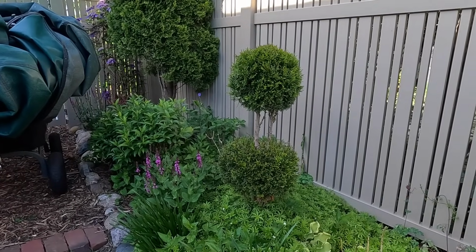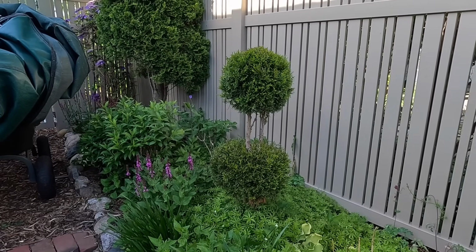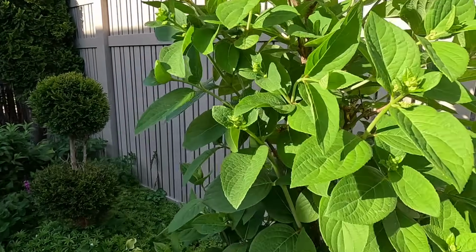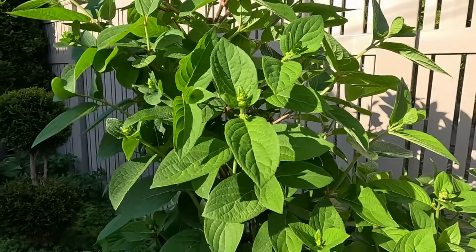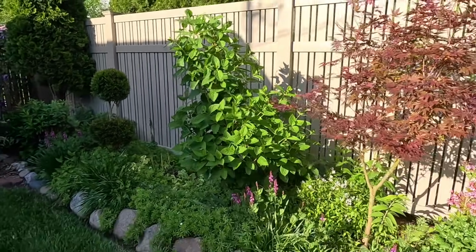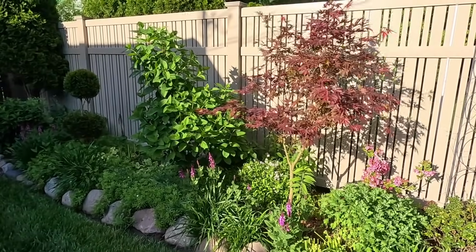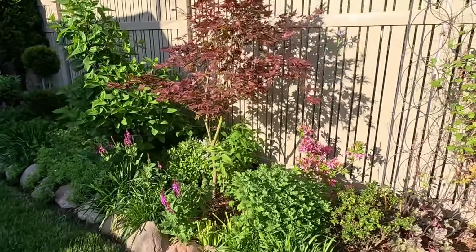We have our gorgeous arborvitae topiaries that are filling out still. They're looking great. I'm really happy with how they're flushing out with the new growth. And before June, we're seeing some gorgeous buds on this quickfire hydrangea right here. Lots of the hydrangeas are doing really well in the garden, and between the quickfire and our pink diamond hydrangea, we are really getting ready for some blooms. Maybe even a little earlier than normal.